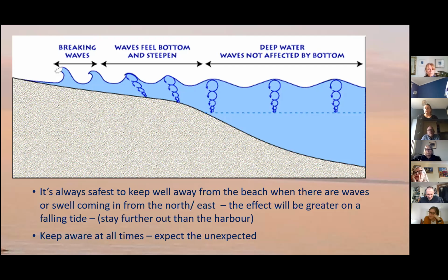And keep aware at all times and expect the unexpected. I'd looked up the North Berwick rules after Veronica had her encounter with these two large waves that came from nowhere a couple of months ago. Veronica, do you want to say anything about this at all? Yeah, seeing your wave diagram again really does explain it. And I think it may well be that it was compounded by something else going on.